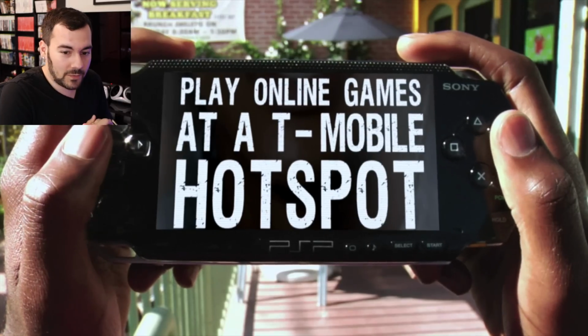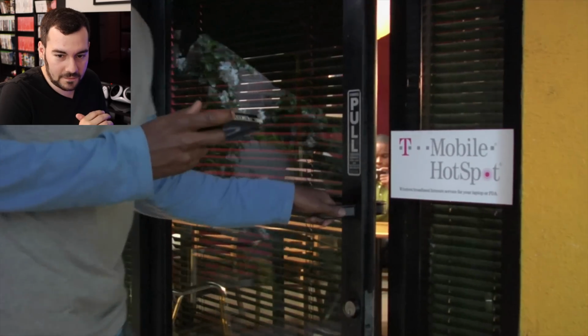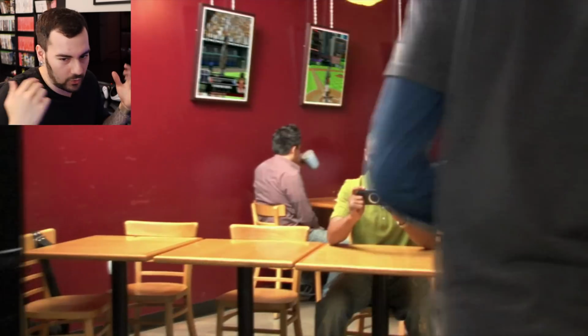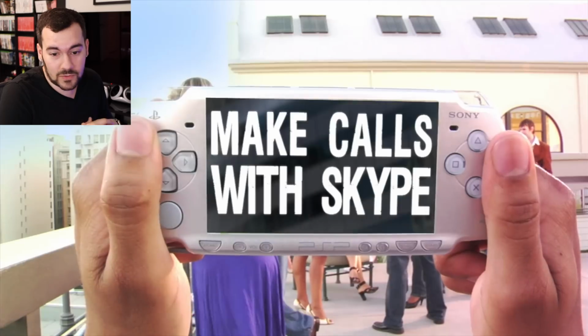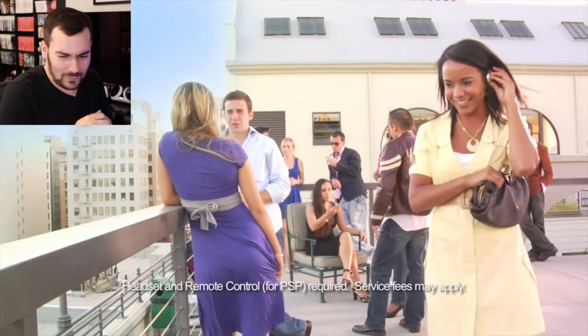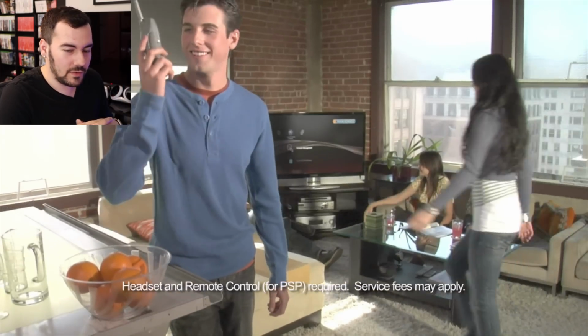To be able to watch stuff, listen to music, apparently go to a T-Mobile hotspot for your local cafes, which people were totally up to doing back then, and playing MLB of all things, but it really was something that made sense back then. My friend Terrell and I always used PSP like this. Not so much making phone calls via Skype, but you could do that with that recent firmware.